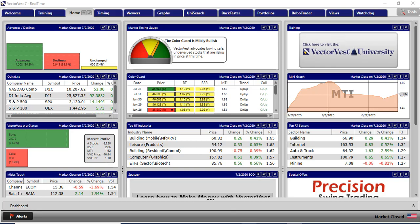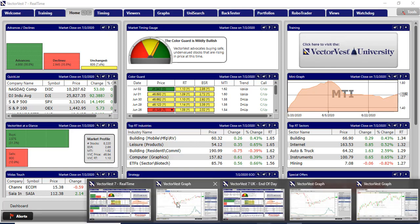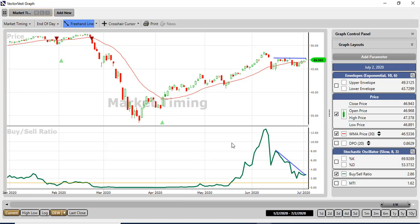So let's have a look at the actual chart itself. That's the VectorVest composite, folks. And that green triangle is the medium-term market timing signal that I've been following, and it's been long of the market since the 6th of April, and it's been a great run. We've come up here, and we'll look at the detail of this on the S&P in a second.